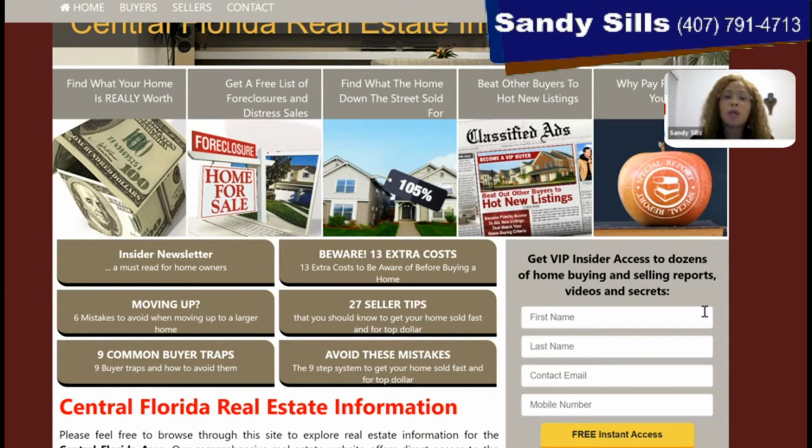We have a program that will allow you to get the home repaired if it needs repairs and put it on the market for top dollar. And at the closing table, you could pay for those repairs from the equity that's in the home. So we do have a program completely for that. Also, if you're downsizing, the same thing. We have a program that works for that as well. So we have programs.